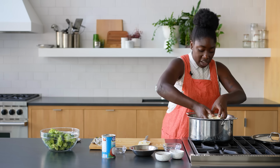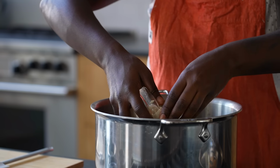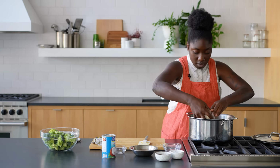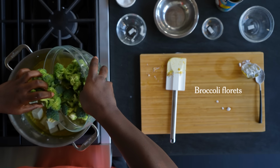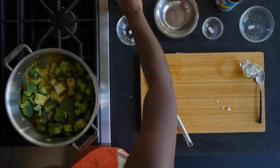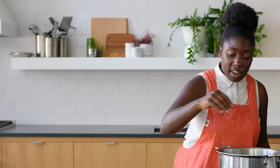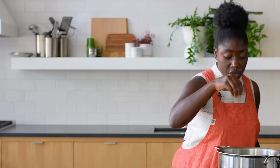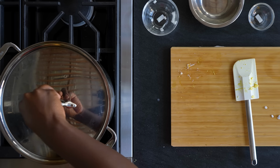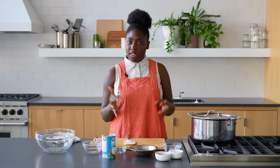Just be very careful adding it. You don't want to splash it up on yourself. Gingerly put it in there. Ginger would be very nice in this. And you're gonna add your broccoli. This is another opportunity to salt, because you have just increased the amount that's in here. And salt helps vegetables release liquids, which is super nice for getting the flavor of those vegetables into your food. And lock in that heat, which is going to do an amazing job of steaming your broccoli and helping it soften.